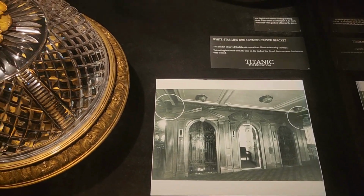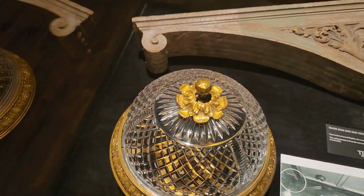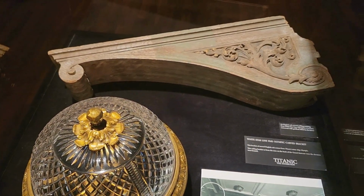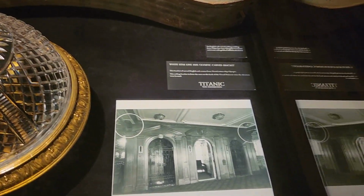So this is a chandelier they used. So this is a chandelier at the top of the ship. So you can see right here, it's the same thing they're showing us.